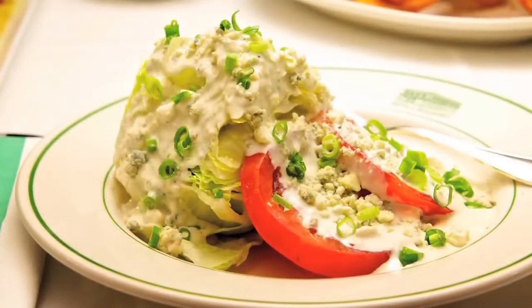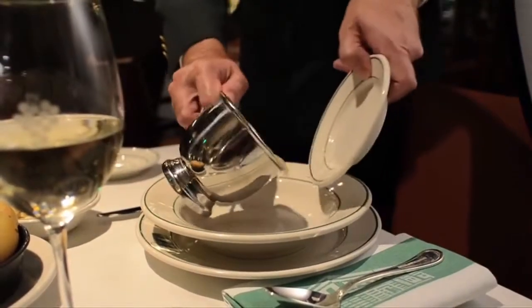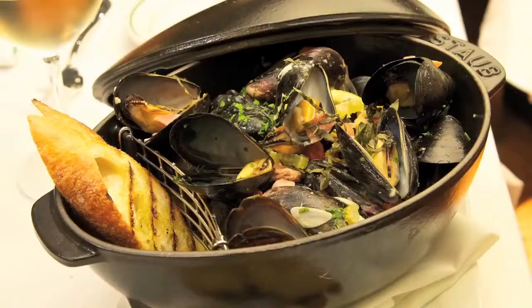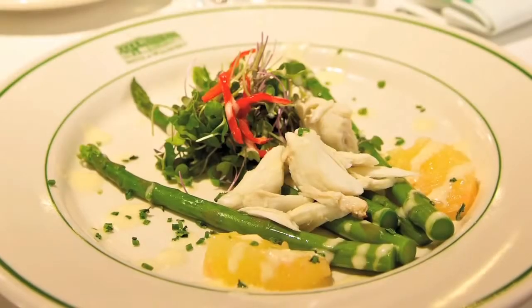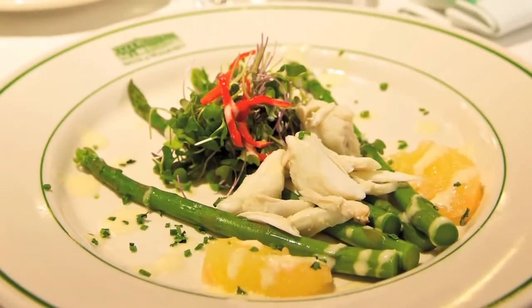For starters, try the chilled iceberg wedge, or their signature smoked clam chowder. Then move to the Prince Edward Island mussels with prosciutto and lemon cream sauce, or the asparagus and crab meat salad with a touch of citrusy grapefruit that makes it unexpected.